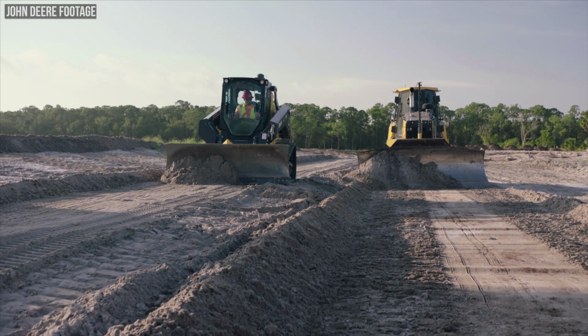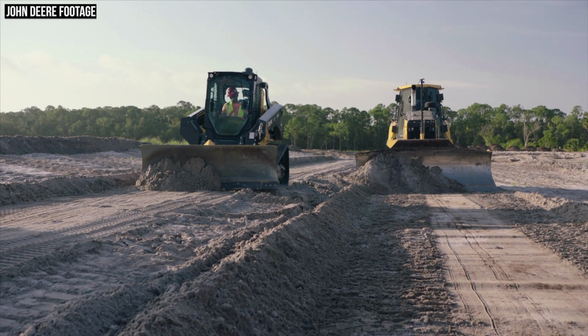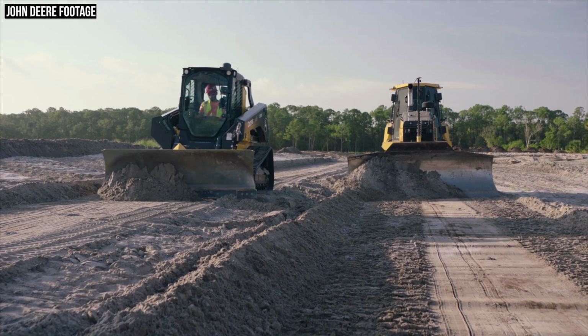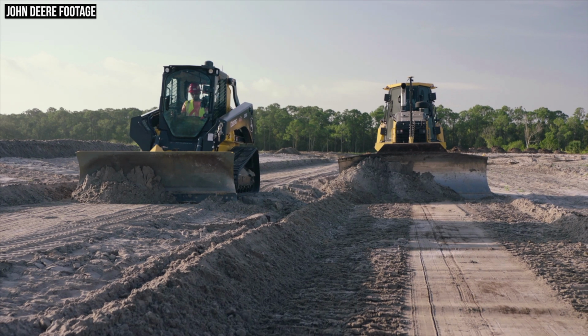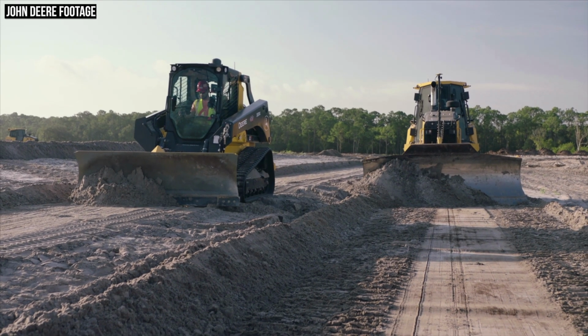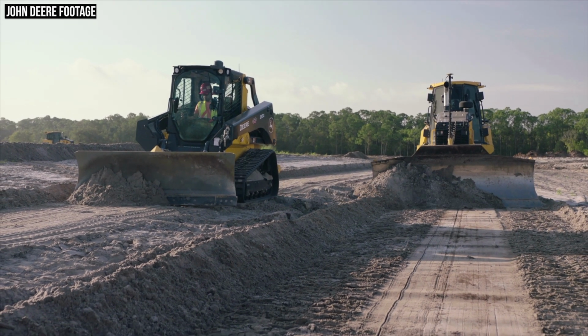Another nice touch on this 333G with SmartGrade configuration is the addition of a new Dozer Mode control system. This basically allows the electro-hydraulic joystick controls on the 333G to function like the controls you'd find on a crawler dozer with the push of a button. Plus, with SmartGrade being fully integrated into the body of this machine from the factory, you don't have to worry with the extra cost or care that grade control systems with masts and cables require.